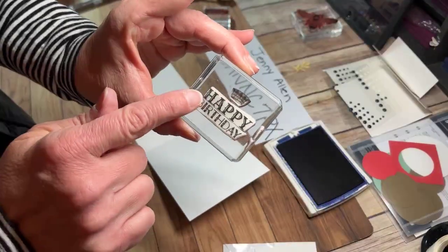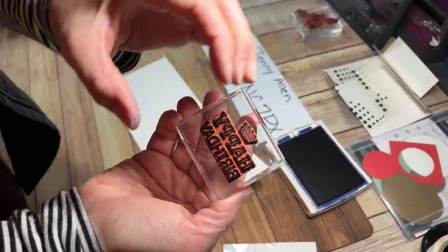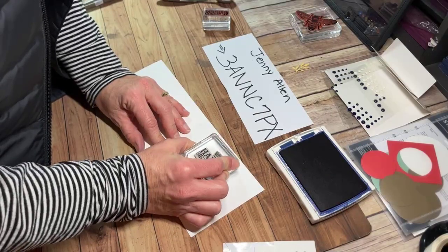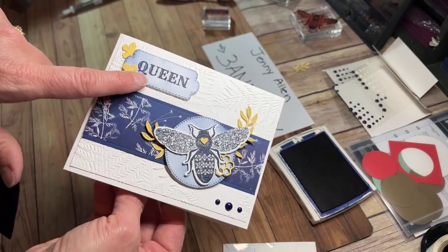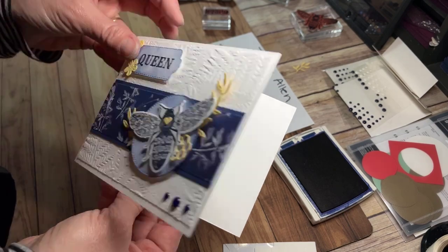And then they have a crown and a happy and a birthday, 3 different stamps, but I kind of just squished them all together on one block. And that I'm going to ink up in Night of Navy, stamp that out, and happy birthday. So we kind of have that queen here and then the crown to coordinate with that there.